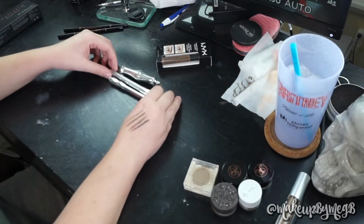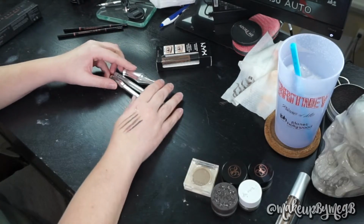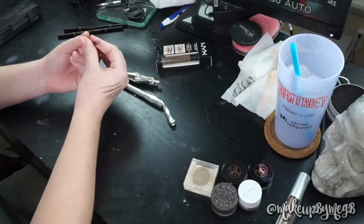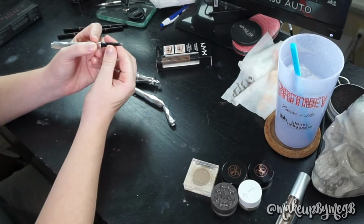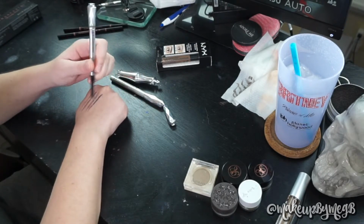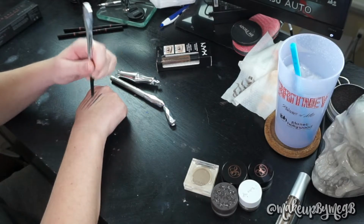So here are some Benefit products. I got this in one of their little brow kits. Those are a really good deal, so if you've been thinking about it, I recommend it. This is the Goof Proof. This is like the thicker pencil. I definitely like the thinner pencil, so I would want to try that one, and this is in the shade number 2. It's too light for me now, and it's pretty dried out because it's a couple years old.